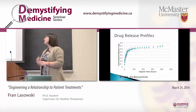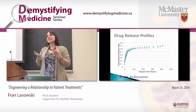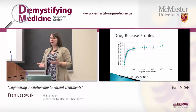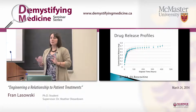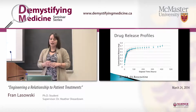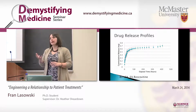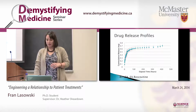And so as we can see, we're able to get some release over time. And the nice thing about these materials is they do degrade. Because they're lipids that are naturally found in the body, they're able to be broken down and processed. And what we actually end up seeing, and towards the end of this, you can see that the results start to go up again. And that's from the degradation of the lipid. So there's a little bit of drug that's still held in there, and it's able to come out at the end as well.